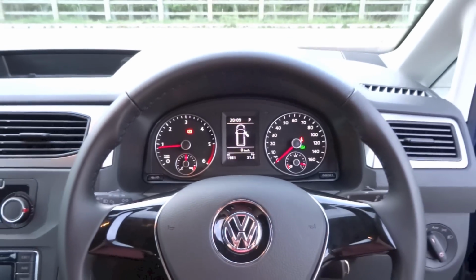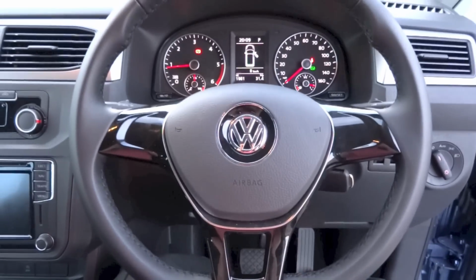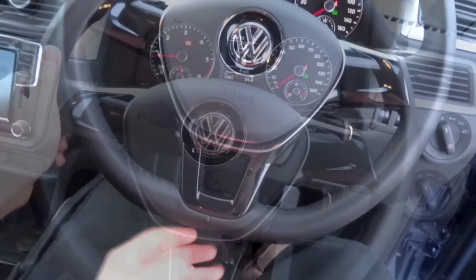The third generation Caddy comes with an electric rack and pinion power steering system. A leather-wrapped flat-bottom steering wheel with sport grips at 10 and 2 is standard on the Maxi Life.